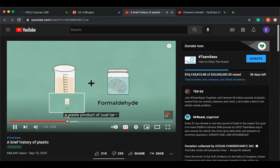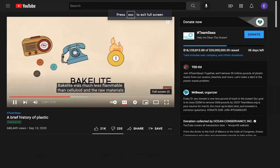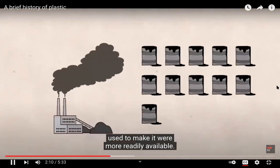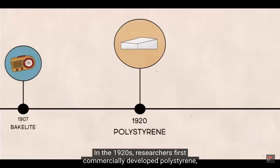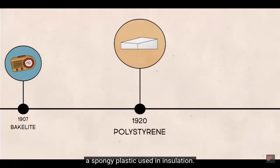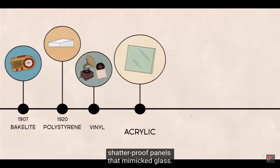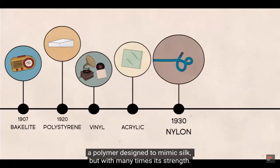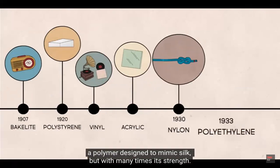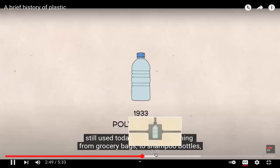A waste product of coal tar and formaldehyde, creating a hardy new polymer called Bakelite. Bakelite was much less flammable than celluloid, and the raw materials used to make it were more readily available. Bakelite was only the beginning. In the 1920s, researchers first commercially developed polystyrene, a spongy plastic used in insulation. Soon after came polyvinyl chloride, or vinyl, which was flexible yet hardy. Acrylics created transparent, shatterproof panels that mimicked glass. And in the 1930s, nylon took center stage, a polymer designed to mimic silk but with many times its strength. Starting in 1933, polyethylene became one of the most versatile plastics, still used today to make everything.